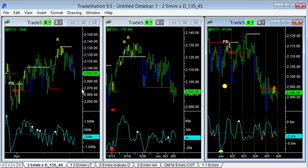There's nothing to catch us on the way down, which means that it could generate a bigger trending move. Trending maybe on the 135-minute chart, maybe even on the daily chart. So we'll have to wait and see.